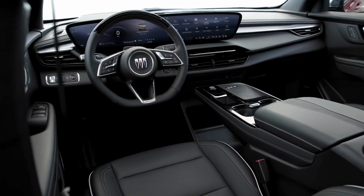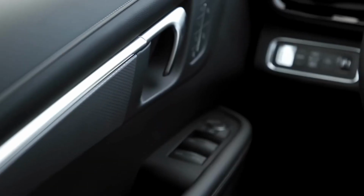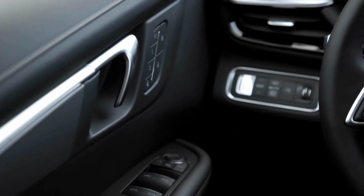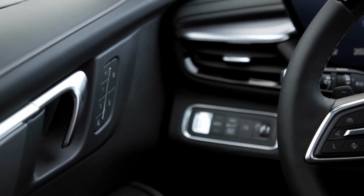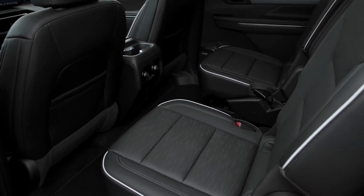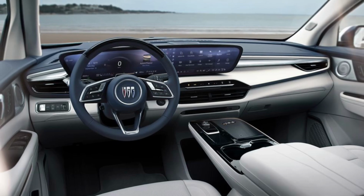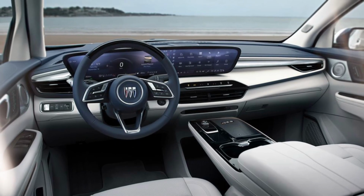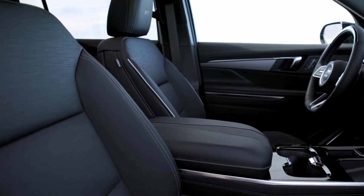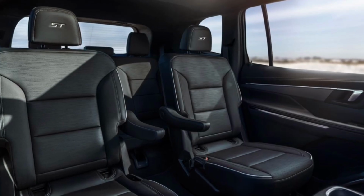While the Preferred and Sport Touring models come nicely equipped, buyers looking to maximize luxury will want to spring for the Avenir. Only the top model can be had with one of two two-tone interior schemes, cream and blue or cream and brown. The Avenir also offers niceties such as ambient interior lighting, automatic windshield wipers, heated and ventilated front seats, and heated second row seats, all standard.